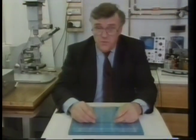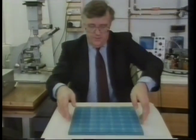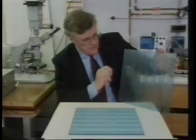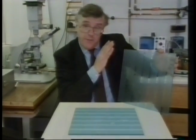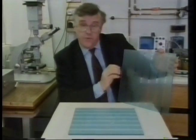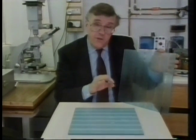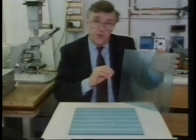Let's look at how this actually works. We've made a model of the display here with these two sheets of glass, and these are parallel lines of electrically conducting material photographically deposited on the surface of each of the plates. The surface of the plates and the real thing don't have to be optically perfect at all, and so ordinary glass can be used. The real problem was to keep the glass just 11 microns apart. That's about a quarter of the thickness of a human hair.